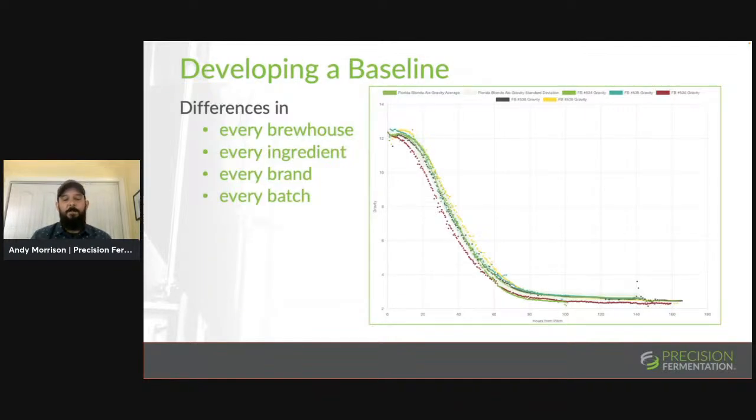Well, every beer is different. Every brewery is different. Every brew house is different. The ingredients that you uniquely use to brew the different beers that you make, all of that stuff is going to have an impact on what these graphs look like, right? So what's important to do is to build a baseline based off your unique recipes, and then to be able to have that model in place.